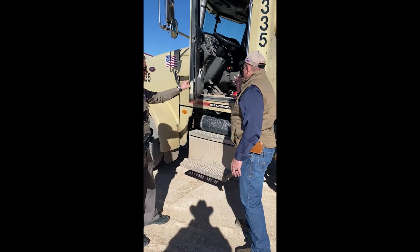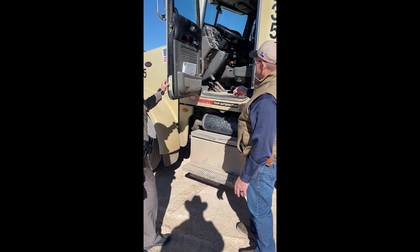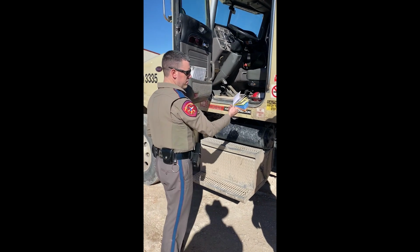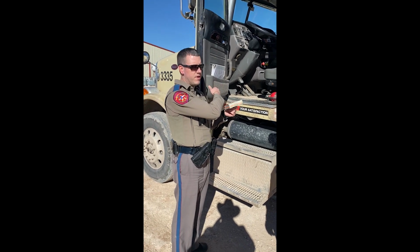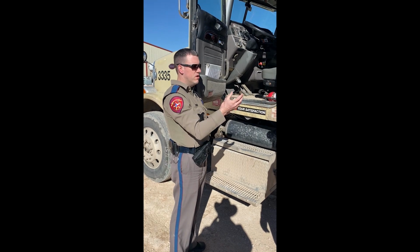Now, like I said, we carry ours in the door pocket. It's readily accessible. What else, if you're hauling HM, is required? One other thing you have to have is the emergency response guidebook. It's got to be carried identical to the proper way the shipping paper has to be carried. Okay. In the driver's side door and within the immediate reach of the driver.